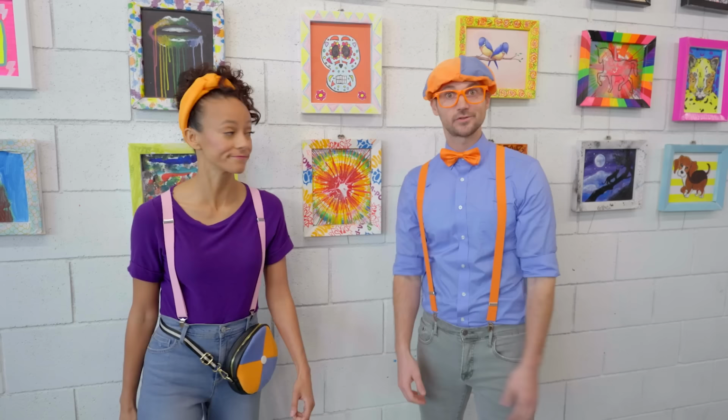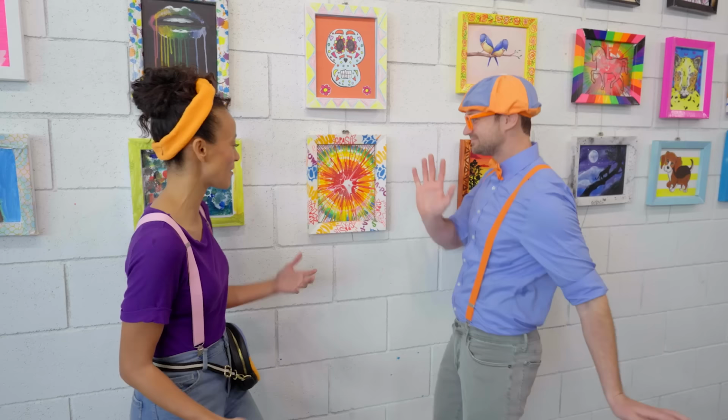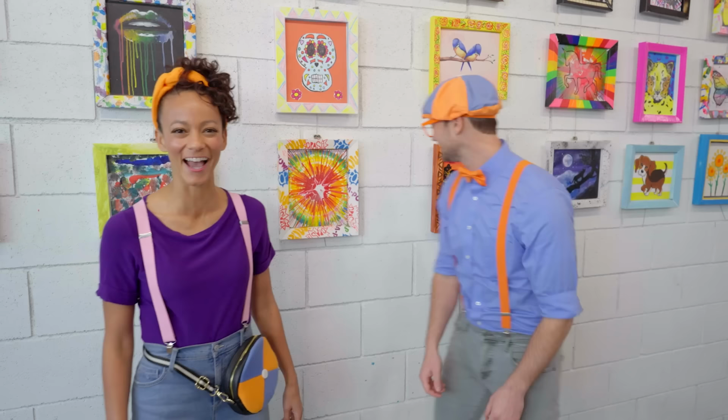But look, all the paintings are different. That's the cool thing about art. It's such a fun way to express yourself, and everyone comes out with different pictures. Like this one, so colorful. Oh, I love it. Oh, look at this one. Whoa, it's kind of spooky. I love the teeth. Whoa, and look, an animal. An elephant.